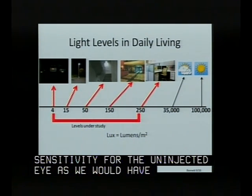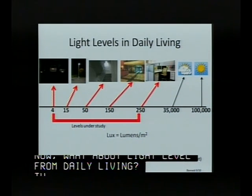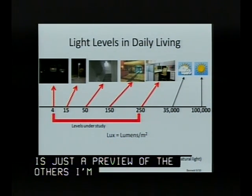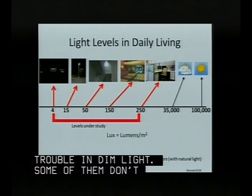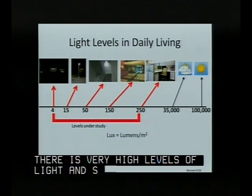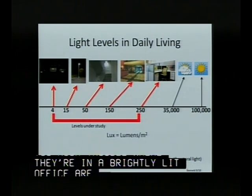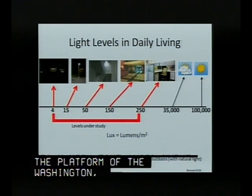Now, what about light levels in daily living? This is important, and this is just a preview of another test I'm going to show you. As I mentioned, all these people have trouble in dim light. Some of them don't have trouble being outside where there's very high levels of light, and some don't have too much trouble in a brightly lit office area. But a room like this or the platform of the Washington, D.C. Metro would be impossible to them.